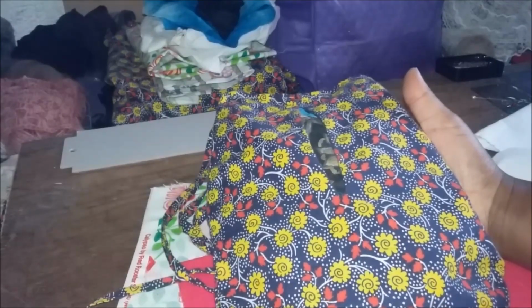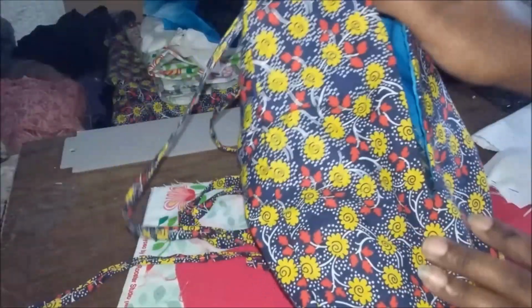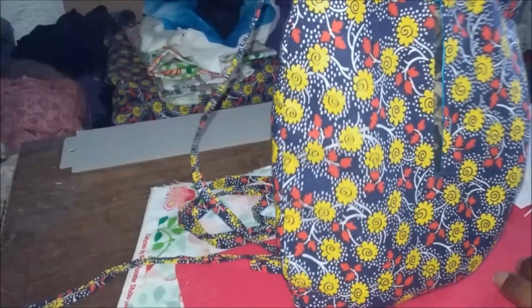it's basically really simple. I took an 8.5 by 11 piece of paper, folded it in half, drew this kind of half shape, cut it out. I have a lining in this one, put them together, stitched them together, cut a slit down that one, and basically that's how it went.